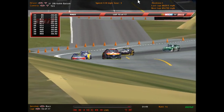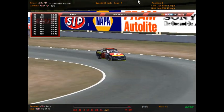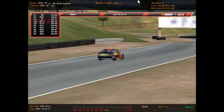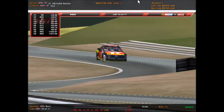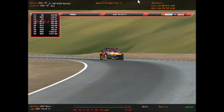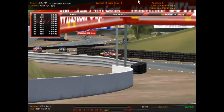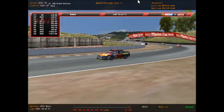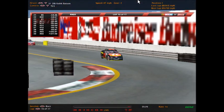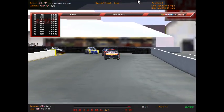Still checking the progress of Matthews and Turner in their move to the front to try to gain what they can. As we watch Keith Batson round his way through the S's, he's got about a lap and a quarter to go here at Sonoma before he grabs his first victory of the season. He'll also, if he holds on, punch his ticket into the All-Star race at Charlotte. That way he won't have to be one of the drivers that has to finish top 5 in the Winston Open to race his way into the event.